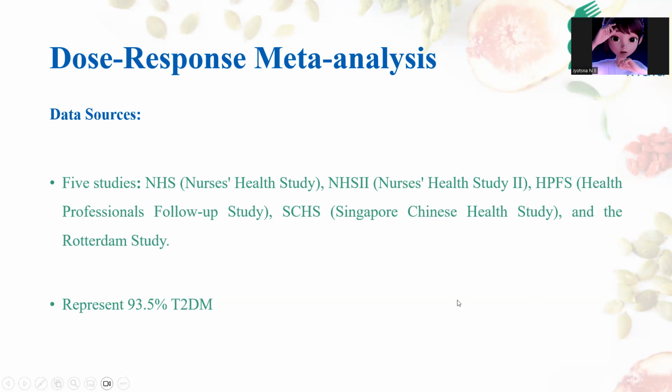The data was analyzed using dose-response meta-analysis, subgroup analysis and meta-regression. Firstly, let us look into the dose-response analysis. For this, the data was included from 5 studies, including the Nurses' Health Study 1 and 2, Health Professionals Follow-up Study, Singapore Chinese Health Study, and the Rotterdam Study. In these studies, around 93.5% of the participants were diagnosed with type 2 diabetes mellitus.